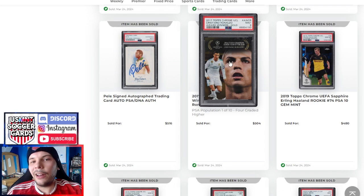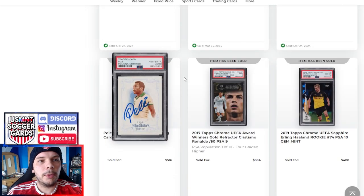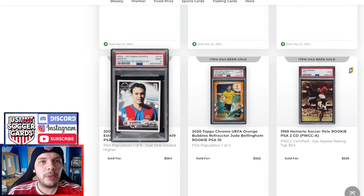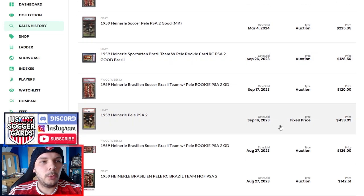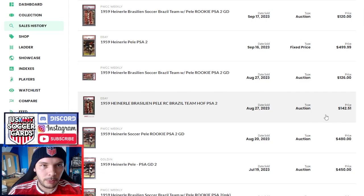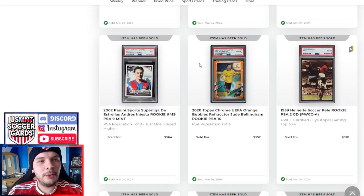Not as much as, say, the Lightning Strike, which I don't have as much of an affinity for. Then we have a Pele on-card auto going for $516. That's an in-person auto, not distributed that way, but $528 for this Pele Heinerle PSA 2, top 30%. Looked at comps on that, and it seems relatively fair. Last comps were $500 on a fixed price, so decent sale, presumably. There was a $480 comp, a $450 comp, so it's seeming to be taking small steps up, slow and steady.